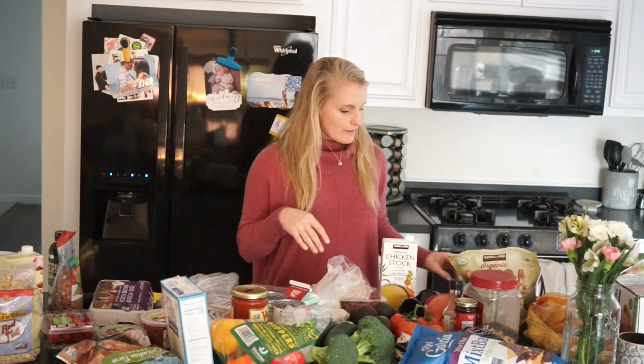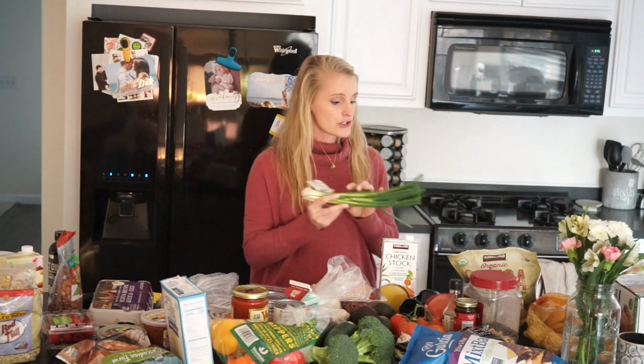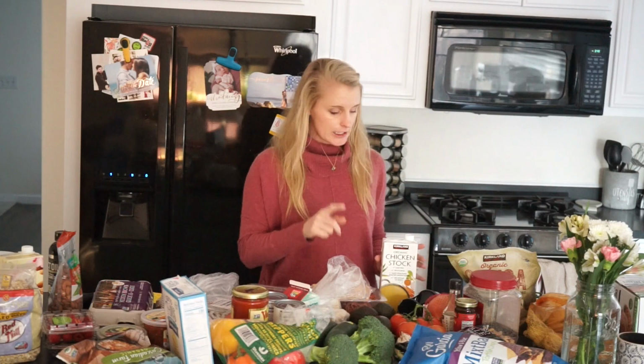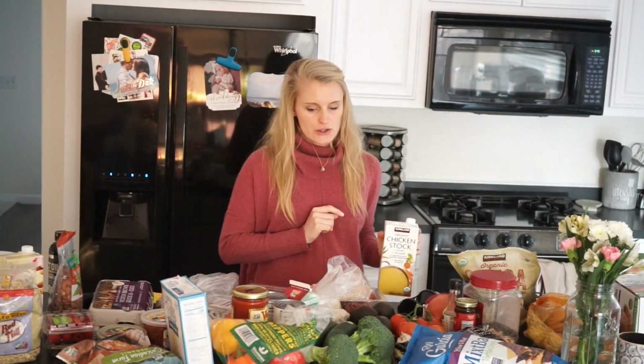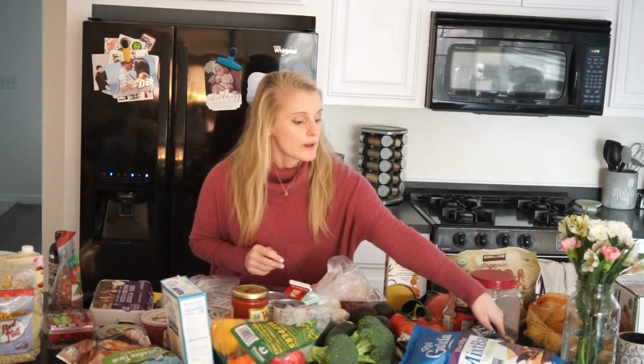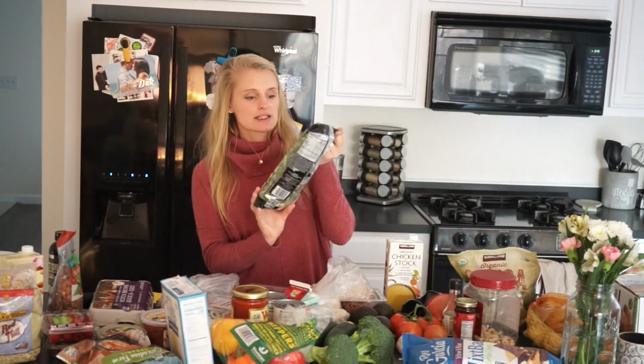But so half a yellow onion, and then also green onion goes in there, and I'll use some of that garlic as well as chicken stock. So those are the main recipes in that potato soup. It'll make a pretty big pot of it, so that'll be a really easy one to have and then heat up for future days. And then we love salad kits.